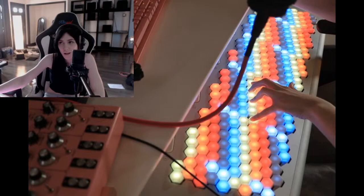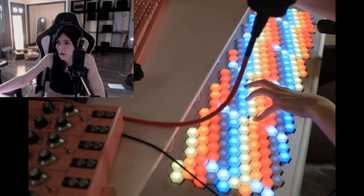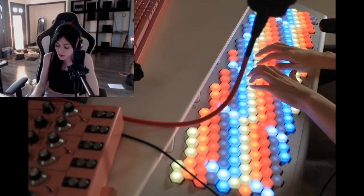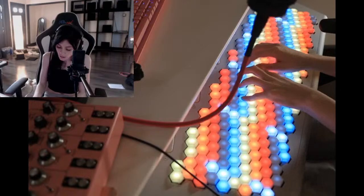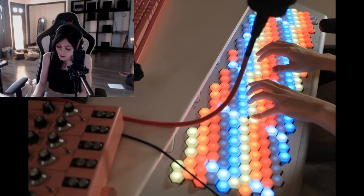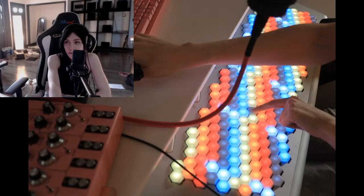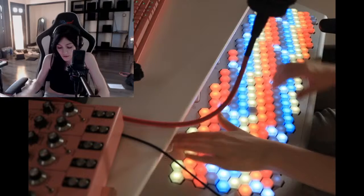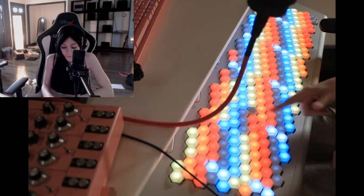How do I get to... That wasn't the one. Here we go. Now I have to change the tuning. Turn on after I play it. See? Unless I switch mappings. It's so broken. And then if I hold it, switch mappings. Now this mapping is halfway between the two mappings. It's kind of really busted. I don't know why it's like that.